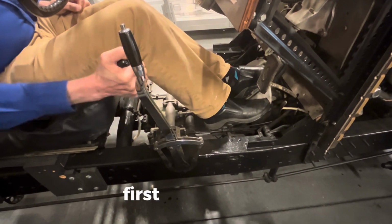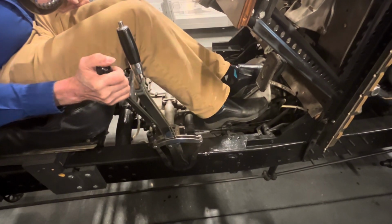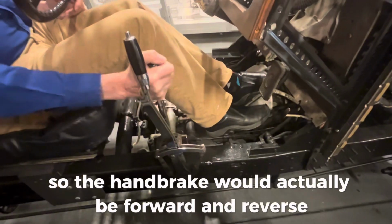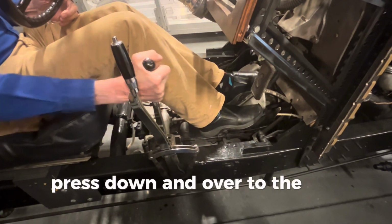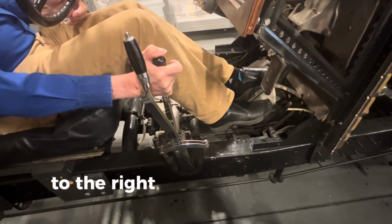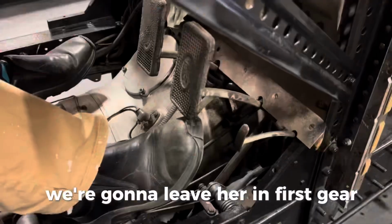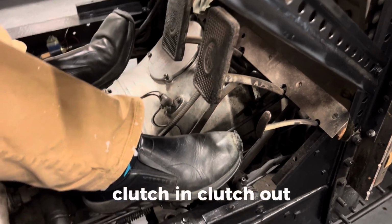First, second, third, and fourth. And notice that was a knuckle buster with the handbrake. So the handbrake would actually be forward. And reverse is button down, press down, and over and up to the right. Being a little stiff today. So there we go. We're going to leave her in first gear, just to get us here. Clutch in, clutch out, engage.